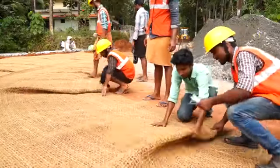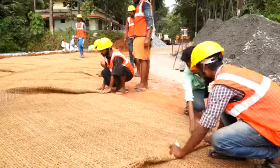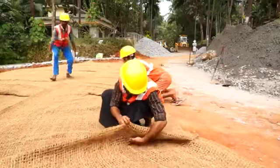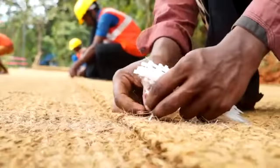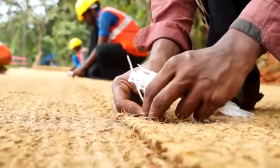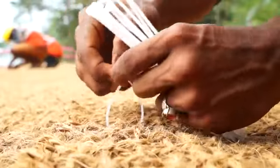And also at the curves and slopes, in order to avoid chances of movement. The geotextile needs to be folded properly, not for full width, to account for the difference in length along the two edges, inner and outer, of the road curves. Thereafter, each roll is tied at the overlaps using cable ties in the spacing of not less than 1 meter.